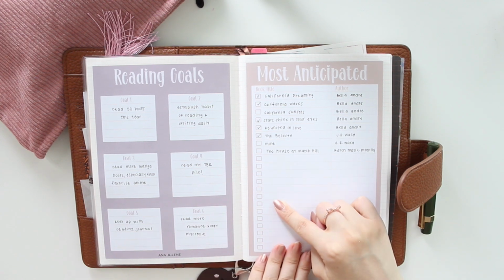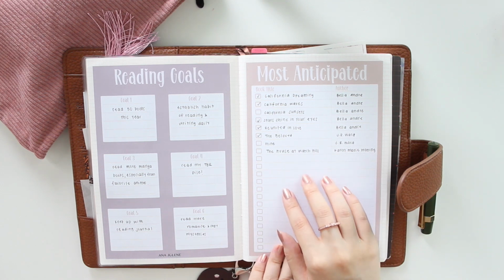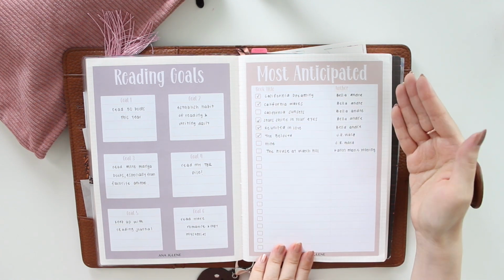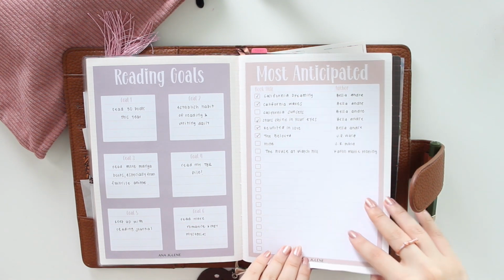I am thinking about adding some more, because there are some books that I realize I haven't added on this list, so I'll probably be adding more. But these are basically all the books that I can't wait to come out this year. So as you guys can see, I've already checked off a few more.